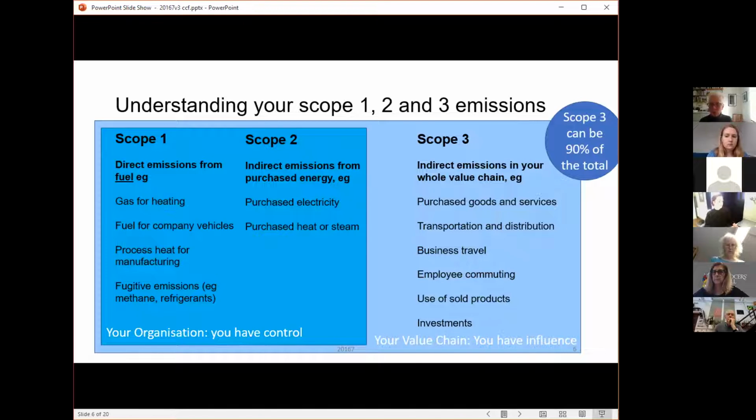How do you distribute the things that you make to your customers? Are they downloads? Are they sent by air? Are they sent surface? The business travel that you do in your operation, if it was your maintenance crews going out in your own vehicles, that would count as scope 1 fuel. But if it's heading off to the States on a business trip, that would be in scope 3. Your employee commuting, or let's say if you run an event, the attendees coming to your massive gig, that's scope 3. The use of the sold products.